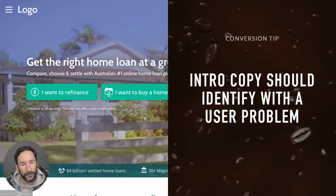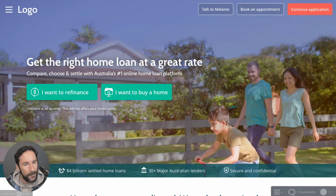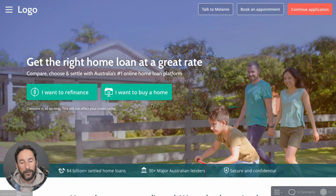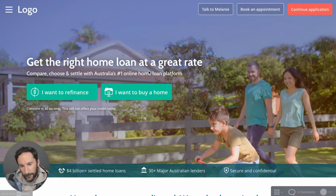And then secondly, I want to buy a home. How could you identify with a problem that someone's having? Why have they landed up on your site? So maybe you start off by saying, have an unusual job title? We will help you create an attractive profile for the banks. And that landing page is linked to ad campaigns that are maybe targeting entrepreneurs, saying, do you have an unusual job title and struggling to get a home loan? We specialize in that. And it sends you to the landing page. When you arrive, it identifies with the problem straight away.